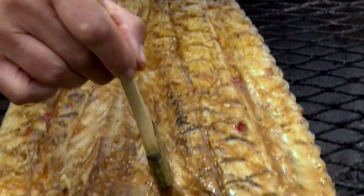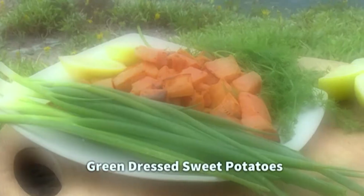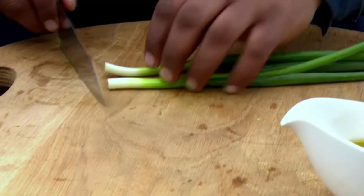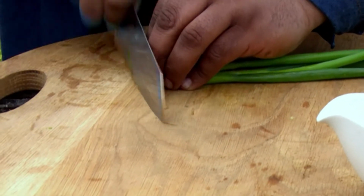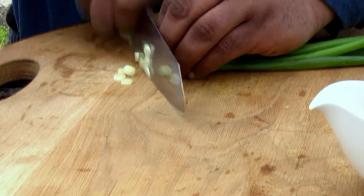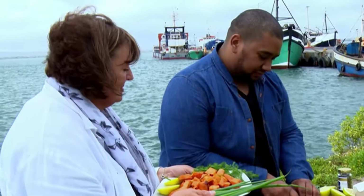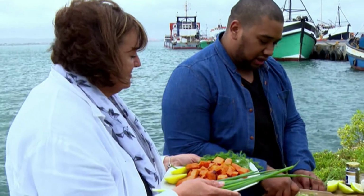That is nice. So while it's busy cooking now, let's start our salad. So I'm going to take some spring onions. This is going to go with our sweet potato salad. And sweet potato and snoek is quite traditional. Yes, definitely. So just going to do the white parts nice and thin. And as we get to the green, turn it diagonally and get more crunchy, thick pieces of spring onions.